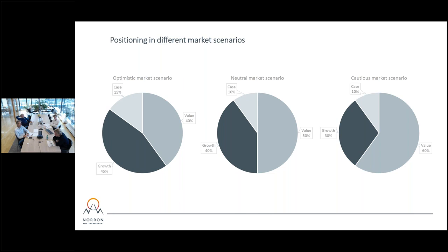In a more neutral market scenario, and this is actually where we are right now in the portfolio, we have a value segment of 50% and a growth of 40%, and then case is 10%, which is the lower part of the portfolio construction. This is because we believe that the small cap names will not, in this type of market, be the driver for the portfolio. These are normally names that need a less volatile market to be able to perform by themselves. But we think there is still going to be growth in some segments of the market.